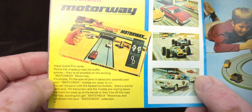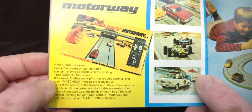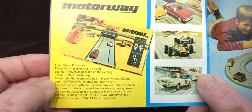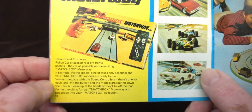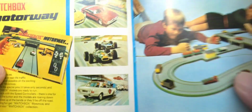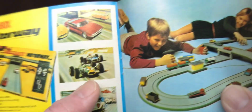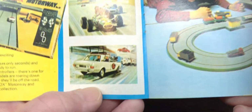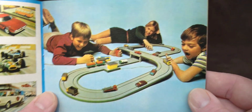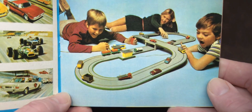Motorway, nice. Grand Prix races. Police car crashes or real life traffic scenes. Oh yeah, make a traffic jam. That'd be great. Oh man, this framed would be freaking beautiful. There you go. Some kids enjoying themselves.